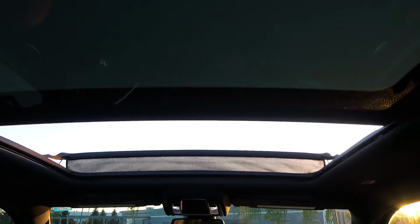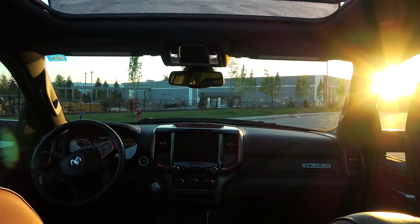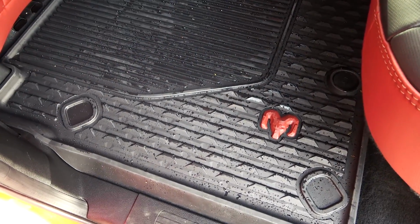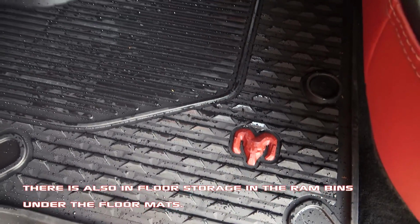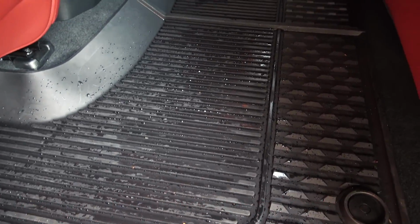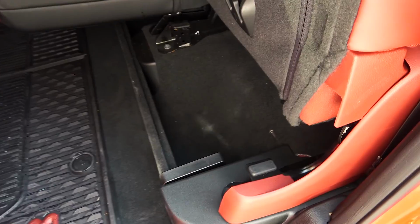This truck also had the optional panoramic sunroof, which is massive and lets a ton of natural light into the cab. This truck also does have the Mopar all-weather mats, which in the Rebel come with the red Ram logo, which looks nice. It's a flat load floor in the back of the 2019s, and the back seat just flips up.